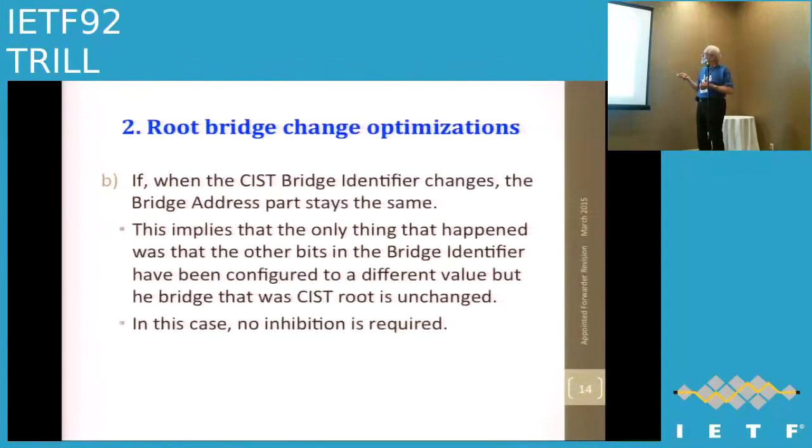If the bridge identifier changes, but the bridge address of the root stays the same, the only way that can happen is if somebody just changed the configuration of the root bridge, but the topology remained the same. So if there's no change in topology, then you can't have any loops. This is kind of an odd case, but if somebody just reconfigured it to change the priority, but there was no topology change, you also don't need any inhibition. So both these A and B, you just don't need any inhibition at all. And there is one more case, slide C.